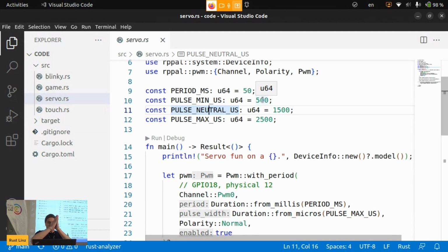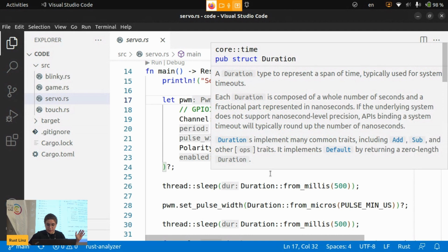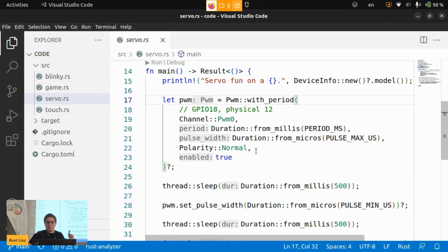So the minimum pulse length is 500. It's not milli, it might be microseconds here, actually. I'm not sure. And this would be the zero angle. And then the max is 2,500 microseconds to get to the 180-degree position. Okay, now that we know that, we can go to main and initiate our PWM with the period, where we put in all this information from microseconds, and then the period is in milliseconds. What polarity means in this case, I am not sure, but I just put it in from the example, so it works.